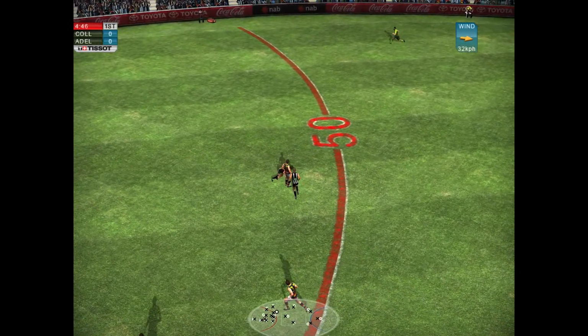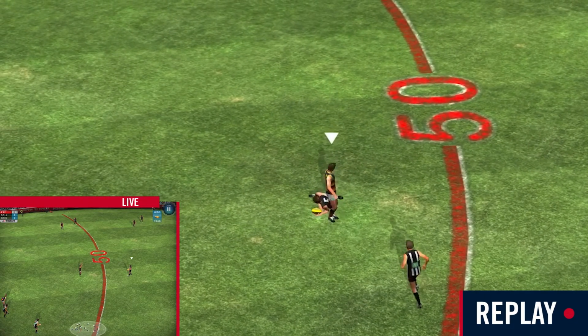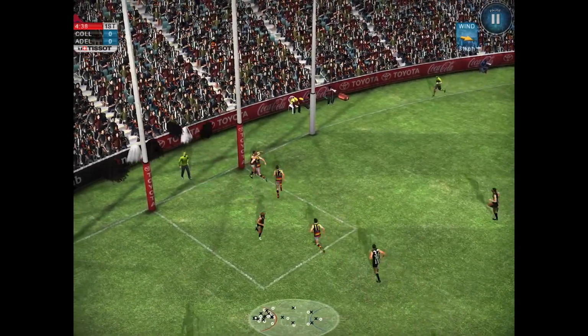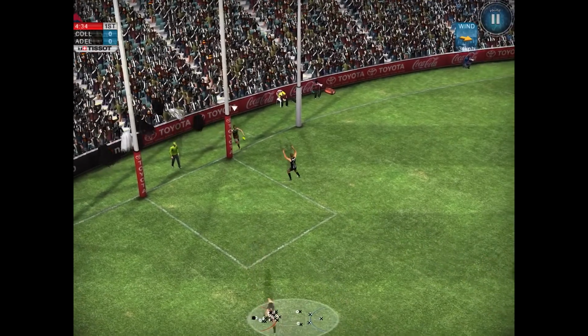Oh, what a mark. The first mark of the game, and it's a beauty. And this could be the perfect start for the Collingwood Magpies. Now he kicked it from outside of the 50, I believe it was, but it was marked on the goal square. Well, what an emphatic start to the game that was.